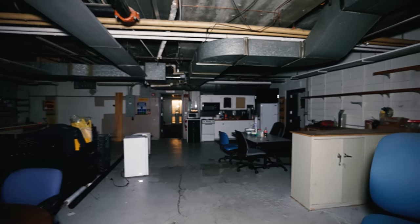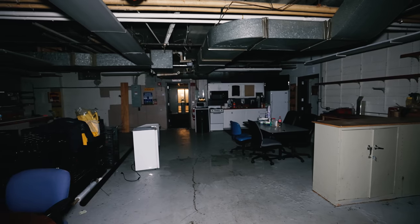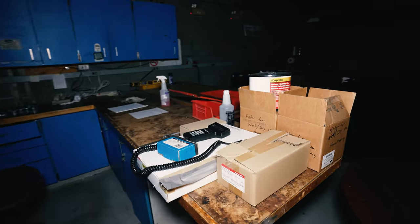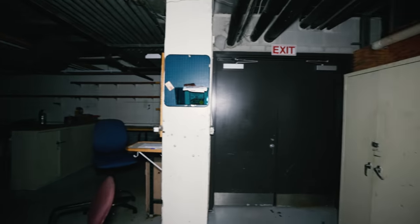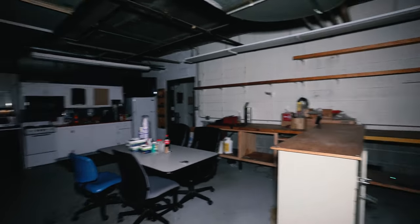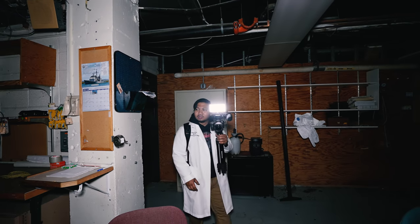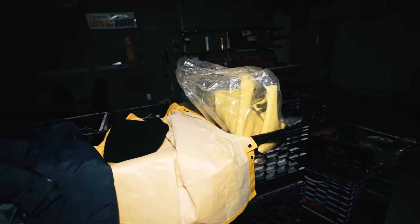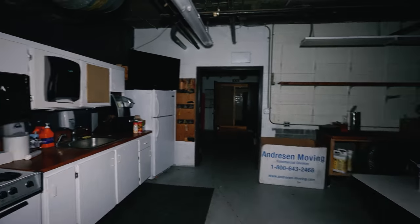Yo. This basement scares me so much. Those water drops. Bro, this place is scary. You hear those beeping? The beeping, just the water's flooded. Honestly, it might be one of the creepiest hospital basements I've ever been in.